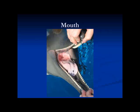Their mouth, again, is a captive dolphin right here. And again, you see all those razor sharp teeth. This dolphin actually has 104 teeth. We count our dolphins' teeth and keep track of them.